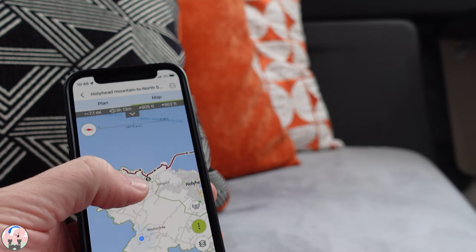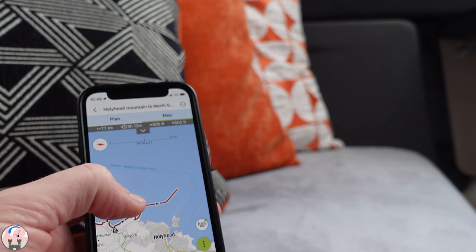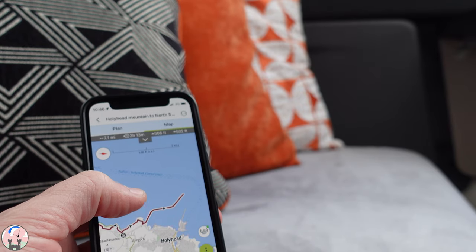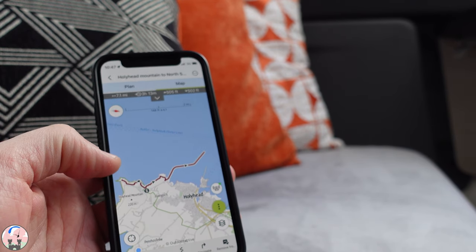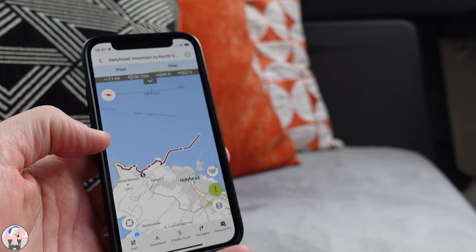There's North Stack. I'm going to go back along the headland and then head to Holyhead Breakwater Lighthouse, which is at the end of this seawall, which is about a mile long. So it's a 7 mile round trip. The winds are quite wild today. So I was hoping to get the drone up to film some of these historic locations, but I'm not sure I'll be able to. But I'm sure it'll be a fascinating walk still.